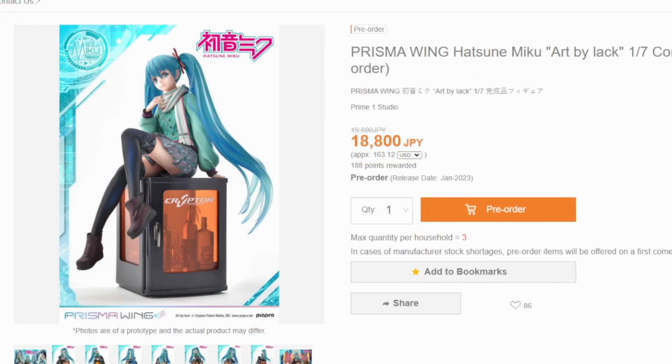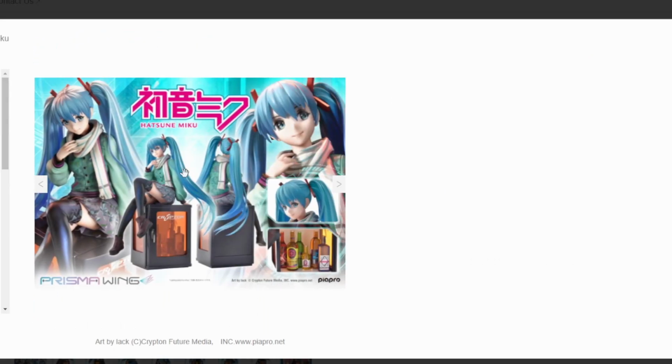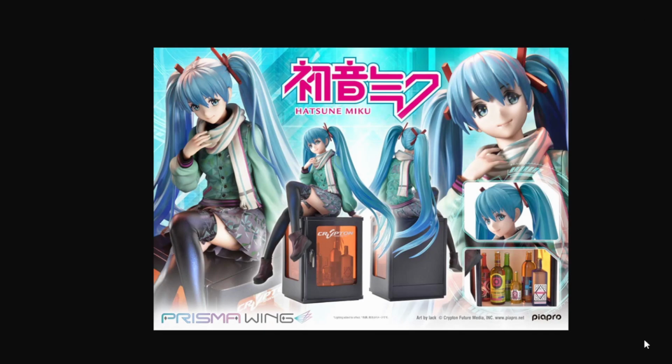I'm not going to go into too much detail about this one because I talked about it in the previous video about Prisma Wing, but I just wanted to point out that she is available for pre-order right now, and the more I look at it, the more it does grow on me a little bit. The outfit, which I already liked, does look better each time I look at the photos, and the fridge is still a cool concept that I think does make this a little bit more unique. Nah, it's cool. It's a cool figure. I just don't need it.